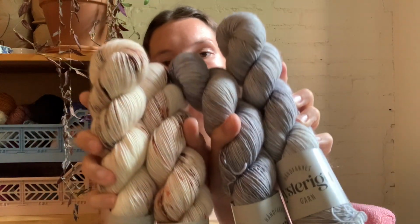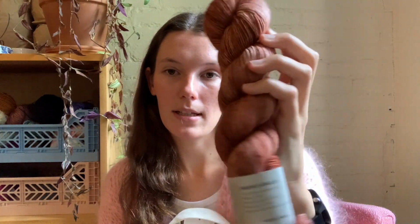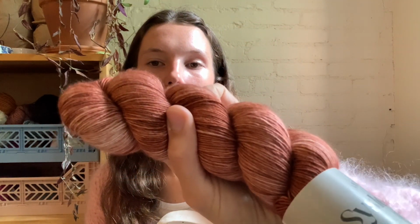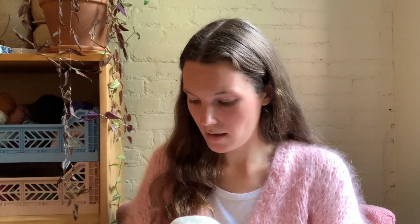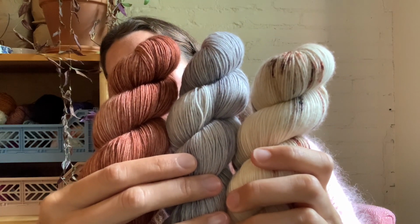So yeah, I've got these. And then there's one contrast color, and I've got this kind of pinky brown. It's called Sangria Please. So it does kind of look like a sangria color. Try to get it right in the light. Yeah, so I'll hold these 3 up together. I think these are gonna be a fun combo.